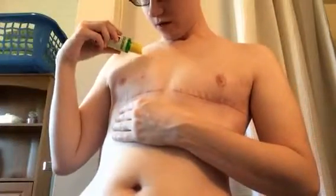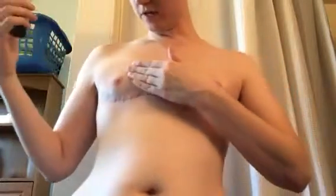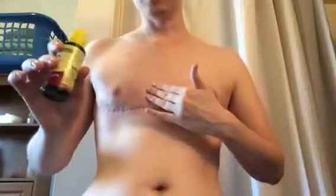You don't need a lot, just a drop or two. I tend to put it up higher because it runs down. So I put it up here where the Band-Aids tore up my skin. And I'm not touching the nipple or areola right now because it's not completely healed. When it is healed, I will be putting some stuff on it.